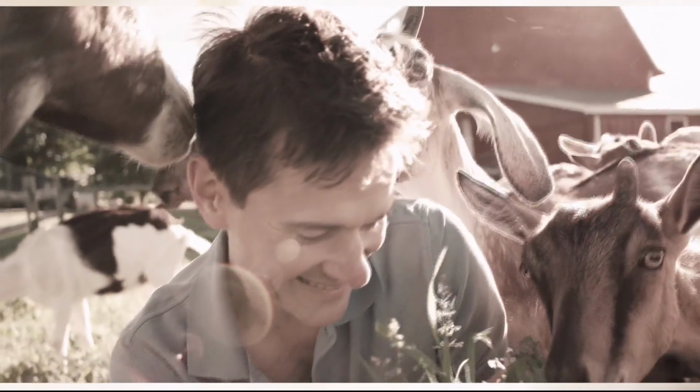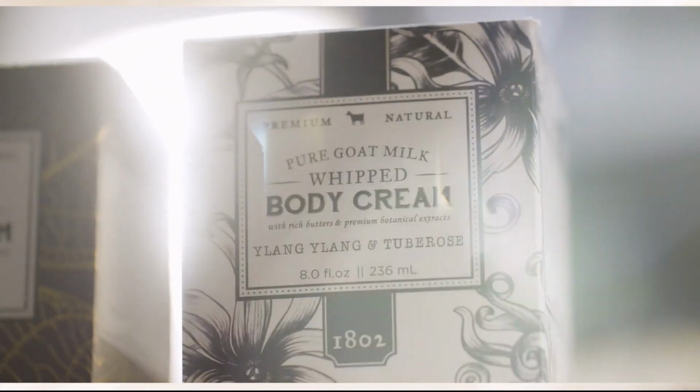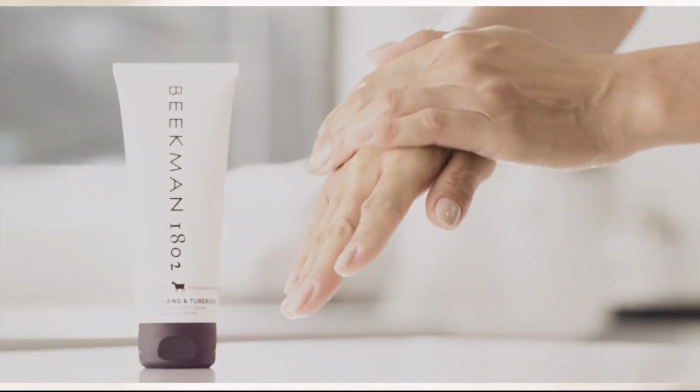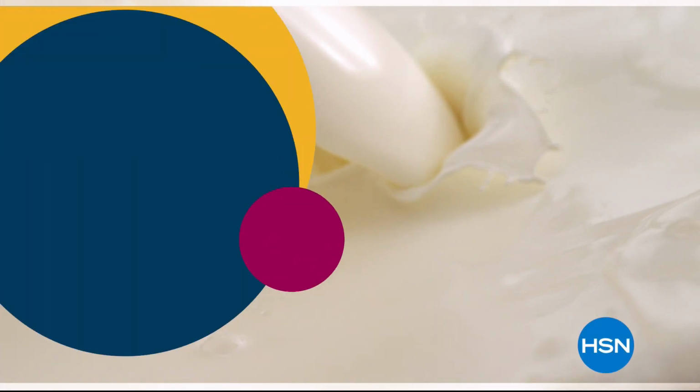We use goat milk because we had it, and that's how our company started. But what we learned over the years is how beneficial goat milk is, not only for the skin, but for your body. Goat milk adds moisture to your skin. It's really the most amazing ingredient. People really do notice the hydration of their skin. The farm to skin difference, only with Beekman 1802.